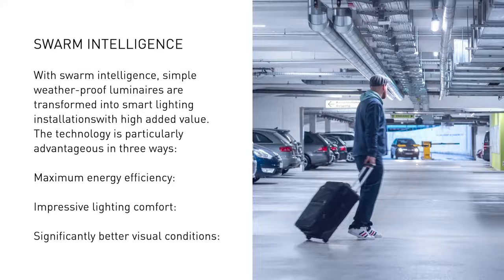Swarm intelligence. So this is whereby a luminaire will wirelessly communicate with another luminaire, which is very, very important for the retrofit refurbishment side of business, because you don't want to have to rewire a car park. You want to be able to take a luminaire down and put a luminaire straight up again. Having the swarm technology allows you to maximise on the lighting controls, but also to maximise on the design and the feel of a car park.